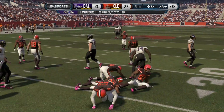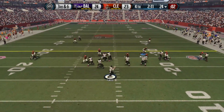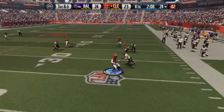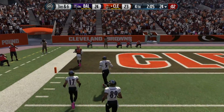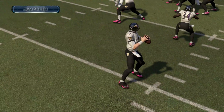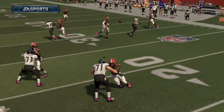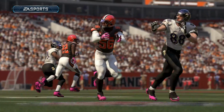Taliaferro with the carry will gain 6. 3rd down now for the Ravens. Flacco to the air, fires, and he's picked off by Rolando McClain. And this time, the pick 6 will stand. No flags down, and the Browns take their first lead of the day here with just over 3 minutes to go.